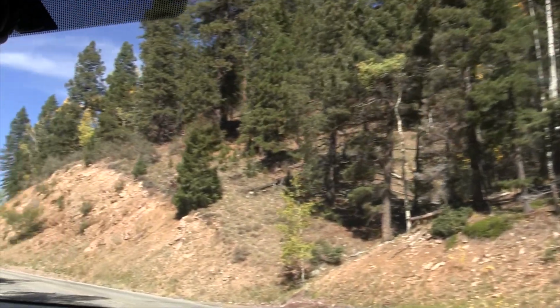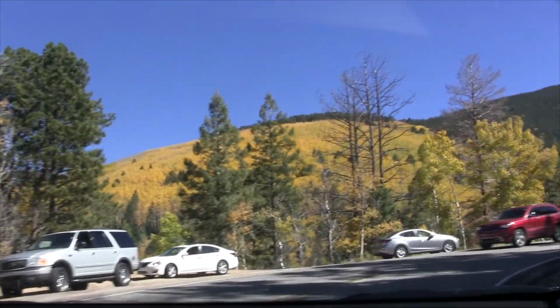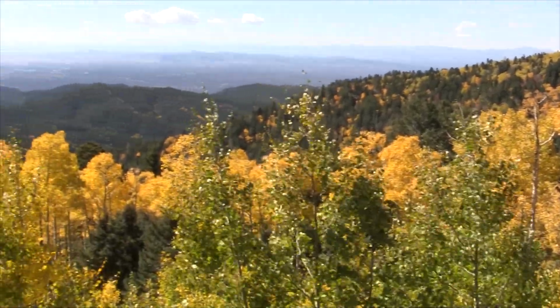Camp is packed up, and we're gonna go up the mountain. I love how all the trees are actually different colors. Here's one look-off point.